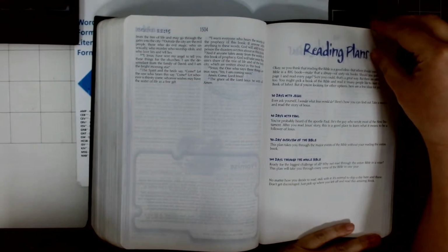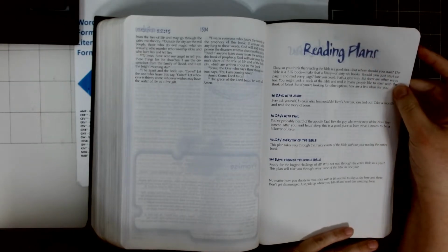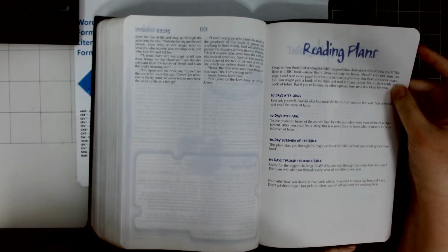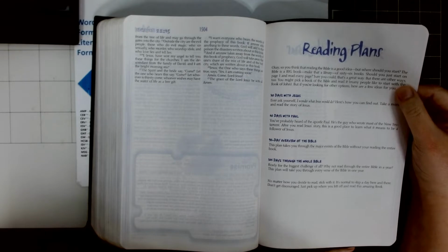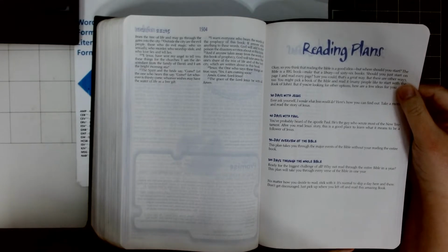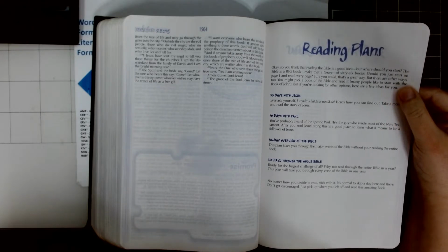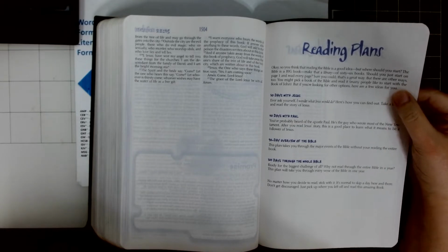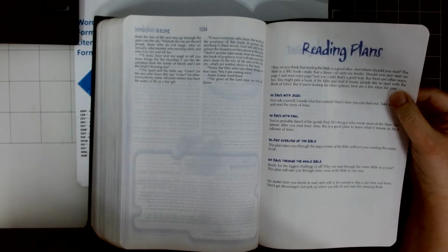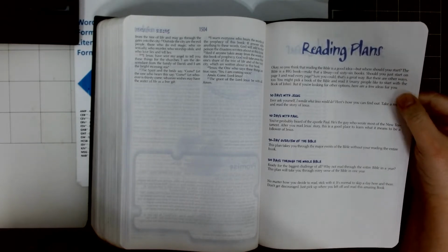And it starts out, it says, okay, so you think that reading the Bible is a good idea, but where should you start? The Bible is a big book. Make that a library of 66 books. Should you just start on page 1 and read every page? Sure, you could. That's a great way. But there are other ways too. You might pick a book of the Bible and read it. Many people like to start with the book of John. But if you're looking for other options, here are a few ideas for you.